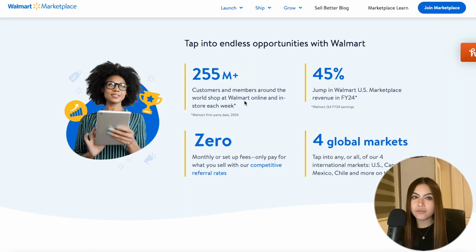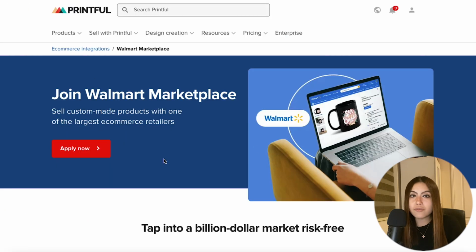They get over 255 million visitors per week, and they've grown a lot since last year. They're sort of similar to Amazon Seller Central in that you can sell into various marketplaces. They have 0 monthly selling fees, which is super cool because Amazon is pretty expensive to sell on. Now, Printify doesn't integrate with Walmart directly at the moment, but Printful does, so you can use them. Otherwise, you can just dropship items from whichever provider.